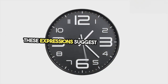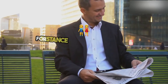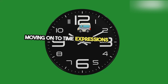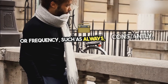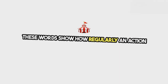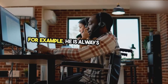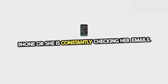These expressions suggest that the action is planned or expected to happen soon. For instance, I am meeting my friend later, or they are leaving this evening. Moving on to time expressions that indicate repetition or frequency, such as always, constantly, or often. These words show how regularly an action occurs, providing insight into someone's habits or routines. For example, he is always talking on the phone, or she is constantly checking her emails.